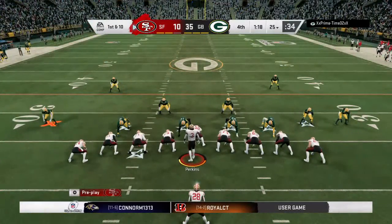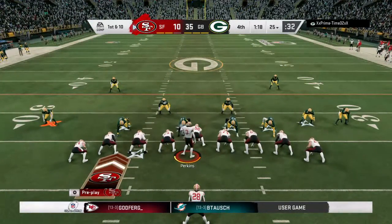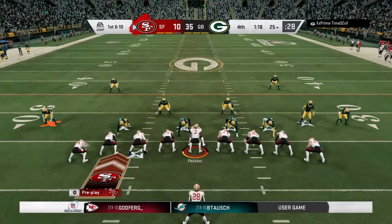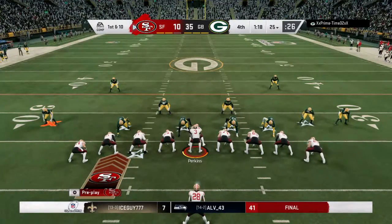The 49er offense set to get this drive underway. They're down big here late. I don't know. You just one last drive here for pride? Some people like to do that.